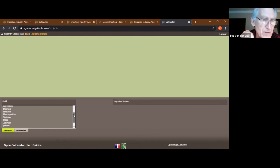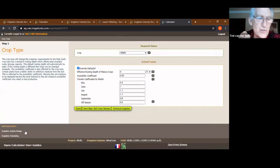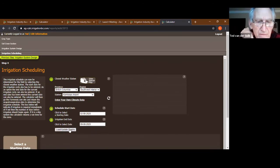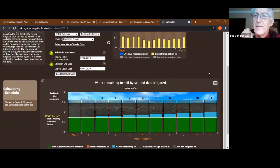So, you know, I've done in here things for, I'll just show you a little bit. I know that this is not something, if we're doing a wheel move system on alfalfa, and I completed those worksheets. I'm just going to go directly to the irrigation system scheduling. I'll just load up the graphs that we have. You'll see a whole different format that comes up.